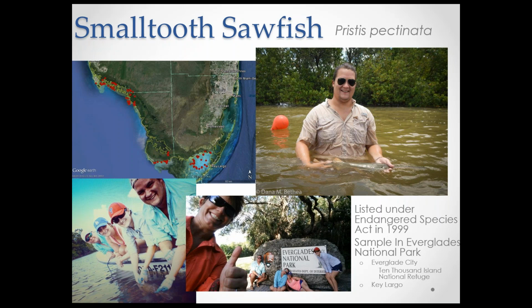A little bit about the sawfish. They are listed under the Endangered Species Act in 1999. And they handle all of these juvenile reproduction studies inside of the park. They do adult studies as well, but the lab that I work for just handled the juveniles.